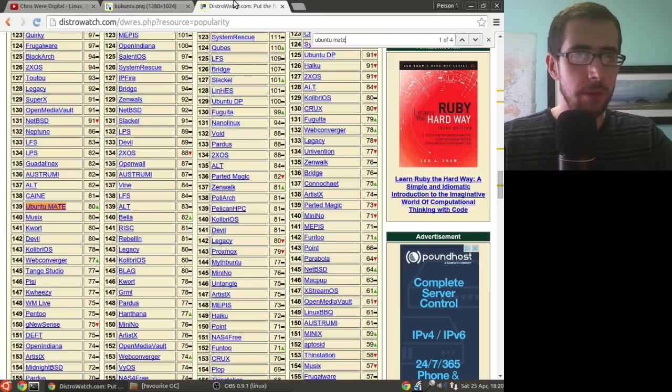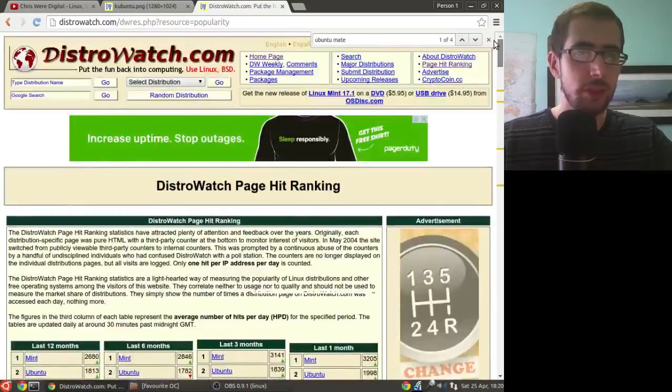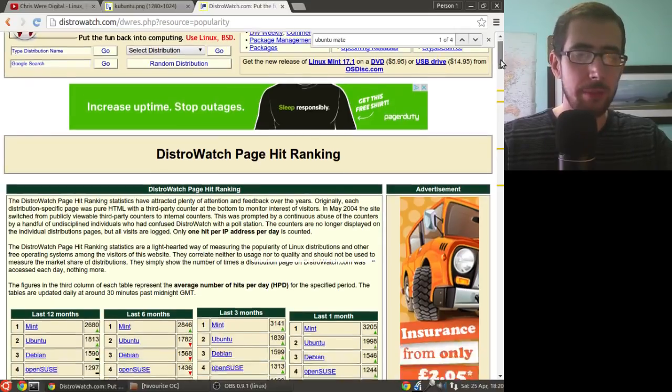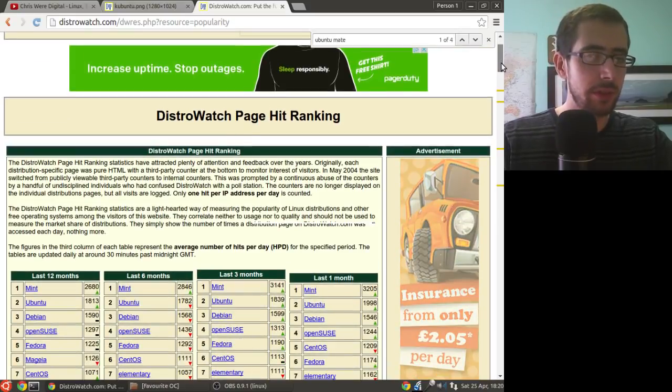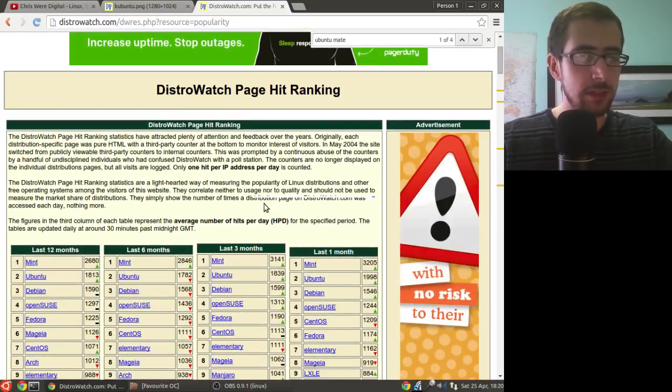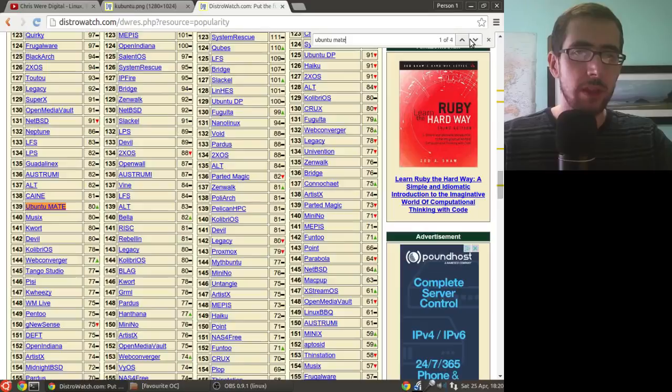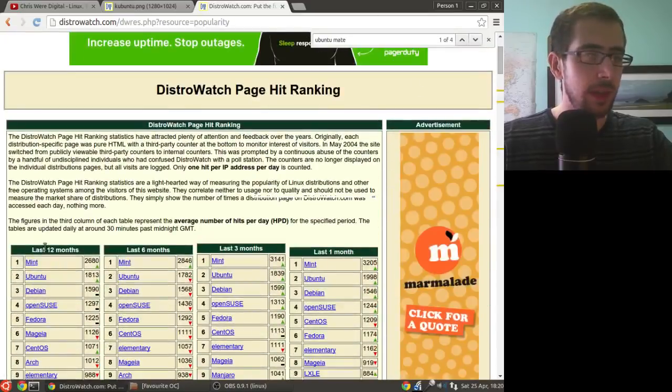Just to round it up now, Mate, right? This is Ubuntu. This is DistroWatch's rankings, hit page ranking. So you can read the description there. It tells you about how they measure the support of various distributions based on their website analytics, right? So this column here on the far left is an average per day of the last 12 months.